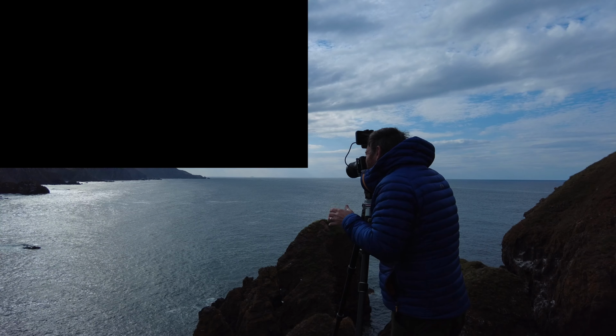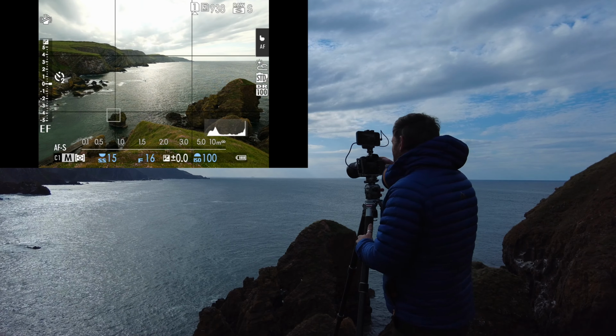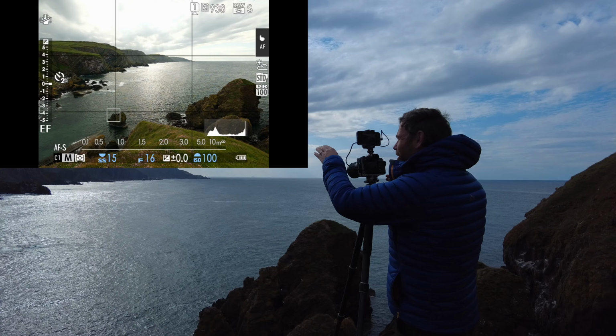I'm going to take another shot for the landscape itself, for all these beautiful flowers, sea thrift in the lower section of the image, and the light that's hitting the cliffs, and the light that's actually hitting the green of the grass which is on the sides here.